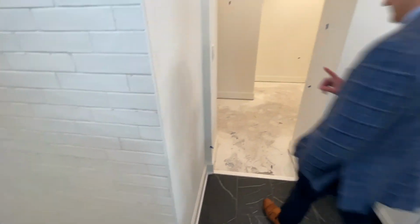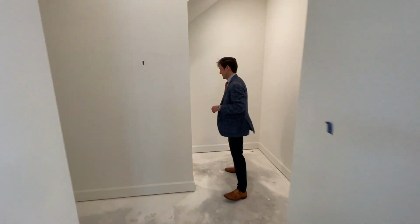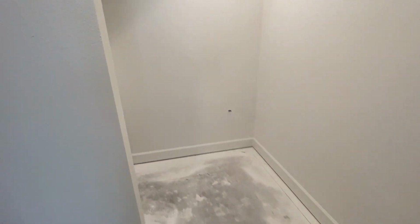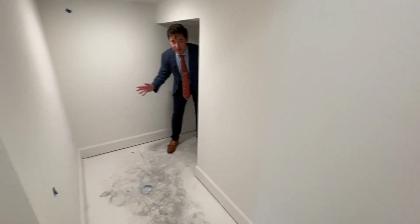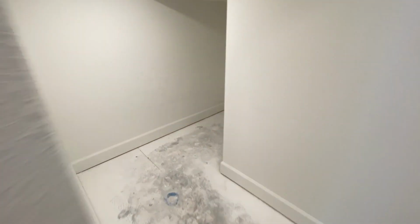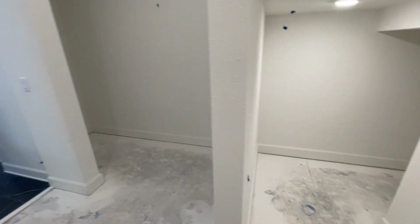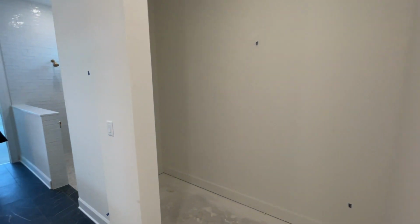Now this closet, Carling, I'm going to show you. We're not done. I think we found El Chapo back there. I love all the storage in this closet. I love that it keeps going. Double sinks, very important. Water closet, love that.